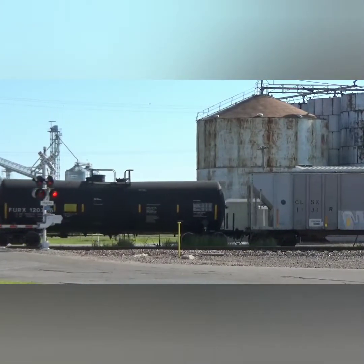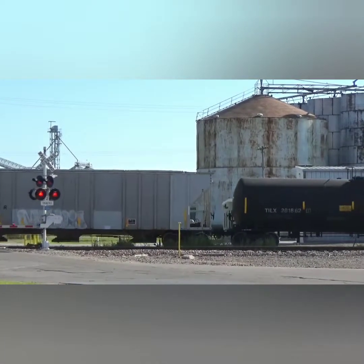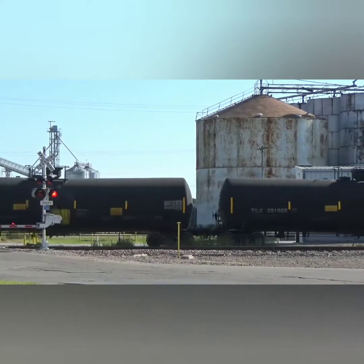I know there's nothing coming west on UP right now because the signals are off, but the Diamond's lit. So there might be some eastbound traffic coming, I don't know. Or it could just be this train triggering the signals to light up.